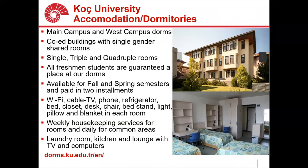What about accommodation? Do we have any accommodation? The answer is yes. We have two big dorms. The first one is on main campus. The second one, we call it the West Dorm, and it is about 7 minutes away from the main campus. Of course, there are shuttles and they are free for our students.